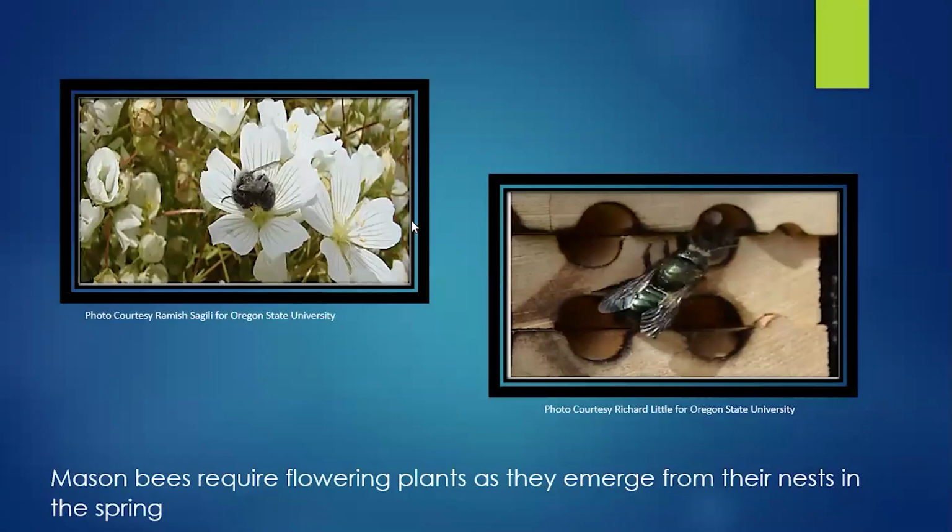Now, I know as gardeners, I'm talking to expert gardeners out there, early spring, as you know, is a crucial time for flowering plants to be available for the emerging mason bees. I'm sure you probably have one or two near your garden. Well, if those mason bees emerge and there are not sufficient blooms for them, it will affect their mating, and few of them will survive to create a new generation.